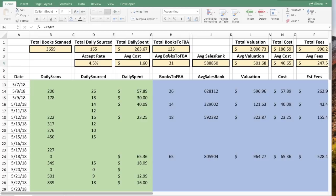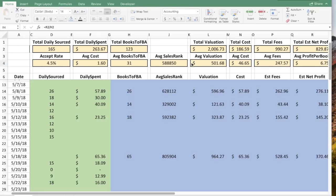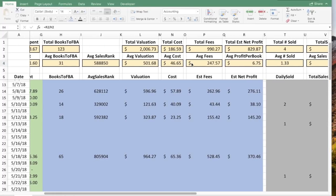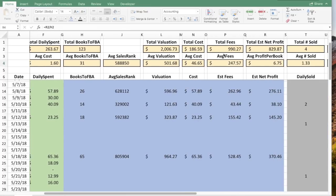I've sent in 123 to FBA because I still have some to go. On average, I'm sending 31 per shipment, so I really want to push that up to like 100. It's kind of my objective. The average sales rank has been 588,000, which is okay. I think the total valuation of those books is about $2,000 with an average valuation of a shipment at $501. Total cost, $186.59. The average cost, $46.65.